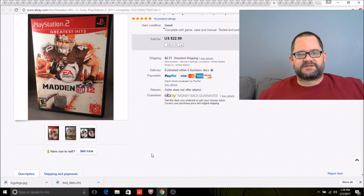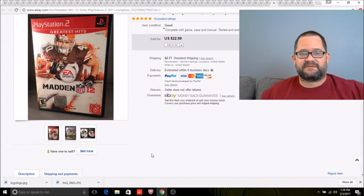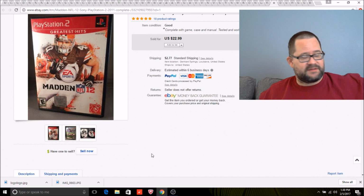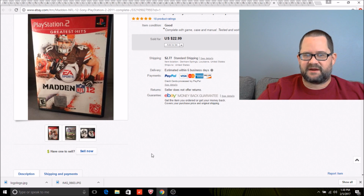Madden 12 for PS2, it's a bolo, guys. A lot of times resellers would go in and buy all the non-sports titles, and by the time you get to the garage sale or wherever the sale is, there would be just a box full of sports games nobody wanted. Look through and just real quick see if Madden 12 is in there, because it's got some value to it.